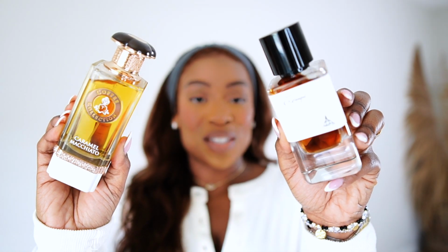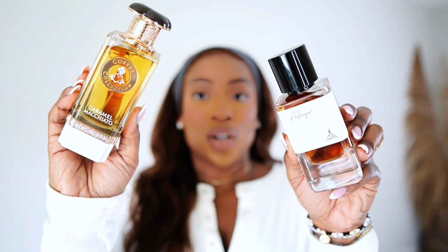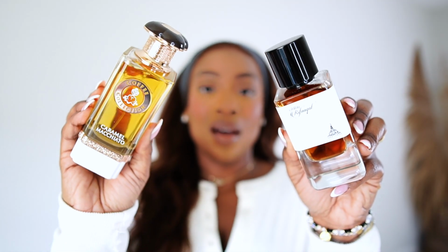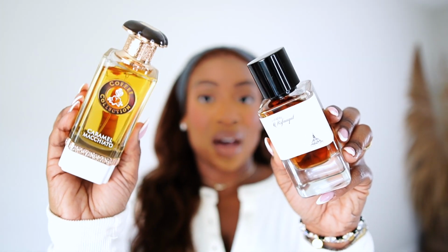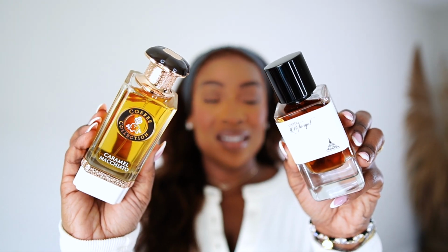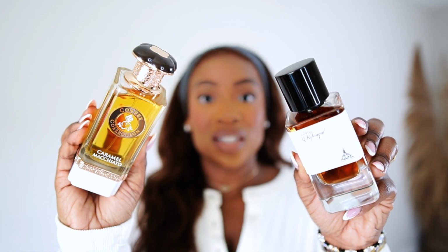So the way I layered these two fragrances is I first put on Rifakat, and then I went over it with Caramel Macchiato to give it a little bit more sweetness, a little bit more creaminess, and just overall a little bit more of an edible vibe and feel. So this is more of a gourmand combination, and you can do the reverse to get less of a gourmand combination, just a little bit more sweetness.